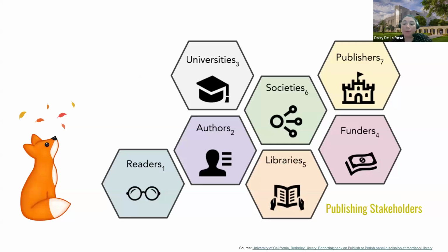So as far as publishing stakeholders, right, when it comes to these journals, there are several. So we have the readers, right? That is the users, the other scholars in your field, students, the public, right? Then you also have the authors, right, which is you. And where do you plan to publish? You have to think about, do you have to pay to publish? And we'll talk about that in a moment. Is your work discoverable? Is it being peer reviewed, right?